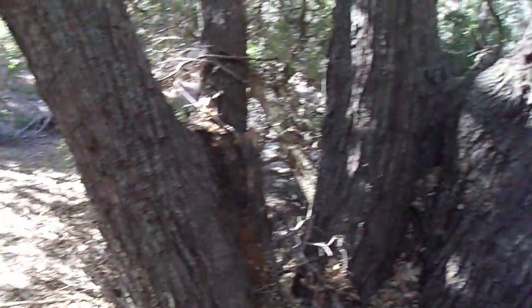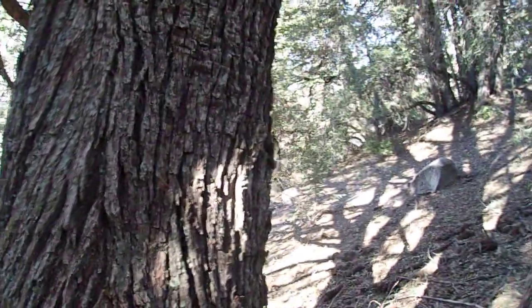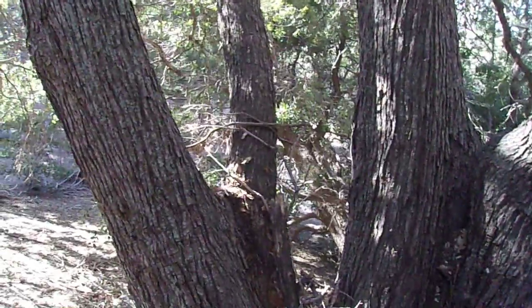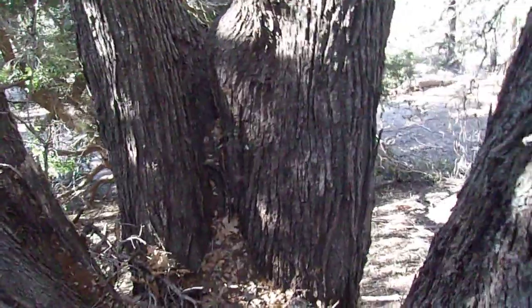So this is a canyon live oak whose size is, at least in my experience, not super common at this elevation. Usually when you get up above 6,500 feet, these usually get a lot smaller and a lot shrubbier. Even that canyon live oak there is pretty decent size for this elevation. This is a type of tree you typically find at maybe 4,000 to 5,000 feet elevation, or roughly about that.